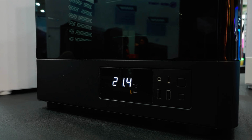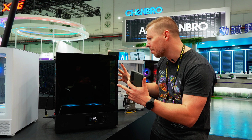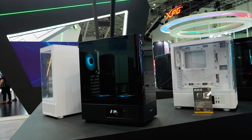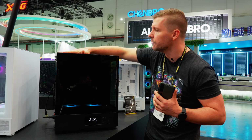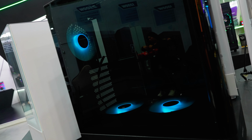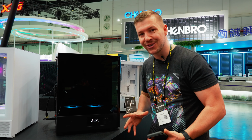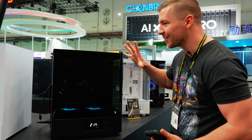Does come with three built-in RGB fans as well, but unfortunately no BTF support, but that's still good for a nice compact case, and we do have the 240mm radiator support. Now believe it or not guys, for three ARGB fans, all of this tempered glass here and the LCD display here, $60. That is an absolute bargain for such a small case.